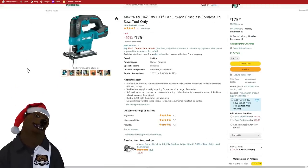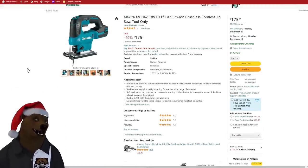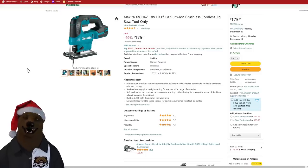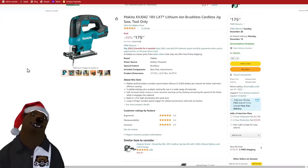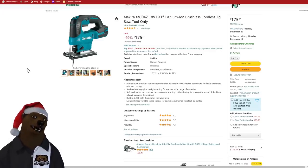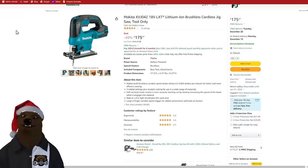Let's see what else we got from Makita. We got the LXT brushless cordless jigsaw. This is a fine jigsaw here. This one's going to last you a lifetime. This is a great jigsaw at $175. Again, tool only. This is the brushless level of Makita, which puts it on par with the Milwaukee Fuel line and the DeWalt XR line. This is a top-tier professional cordless tool.